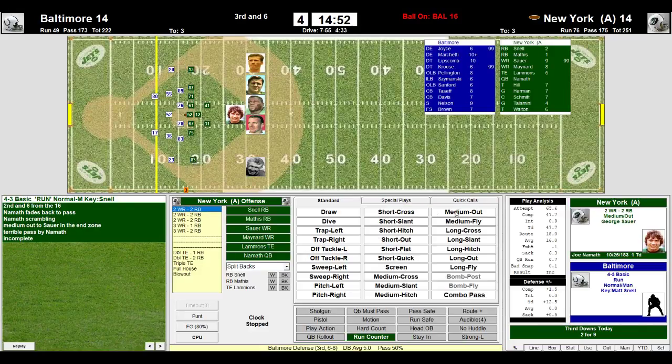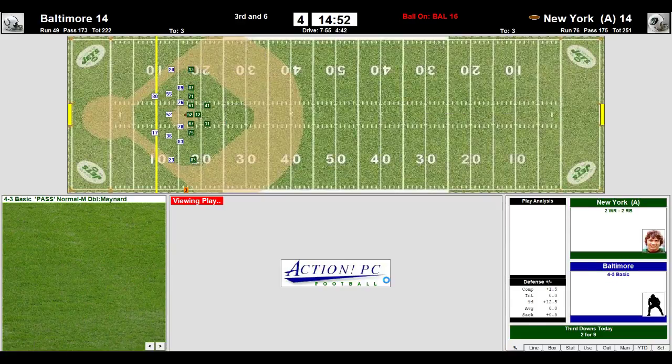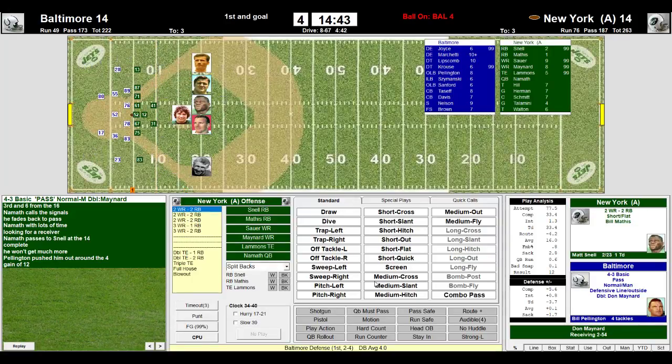Nah, I don't like that. Short in the flat to Mathis. Namath back to pass, looking for Mathis. Instead, he goes to Snell the other side. Gain of 12. And out of bounds goes Matt Snell. 1st and goal from the Baltimore 4.